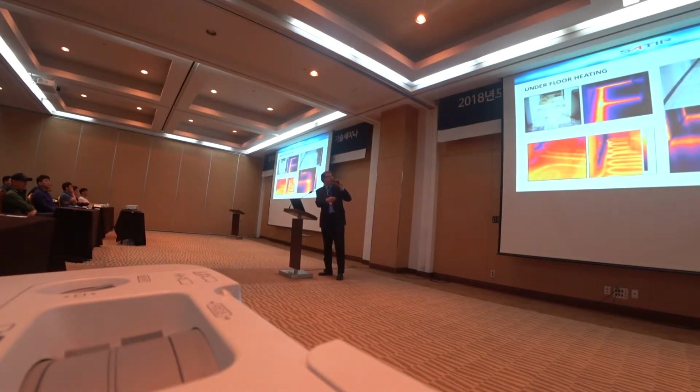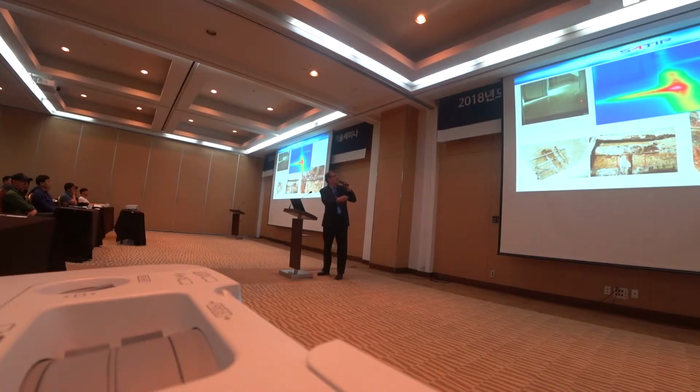In the UK, we use a lot of underfloor heating. So again, we're looking for underfloor heating and problems. And again, the cameras are very useful for this application. Visually, I cannot see a problem, but thermally, I can now see the problem. We have excavated, and then you can see the small amount of water escaping. So again, with the small amount of water escaping, we can repair. So that's how easy it is to use the cameras.